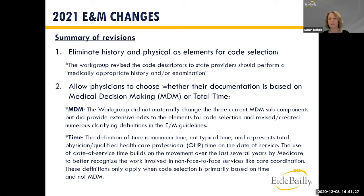It can't be something you did 3 days before. It can't be something you did 2 days later. It's the total time spent on that data service. And we're definitely going to dive into that a little bit more, but please remember that.